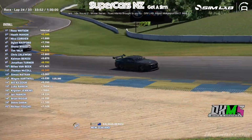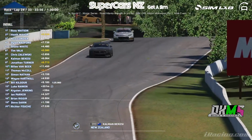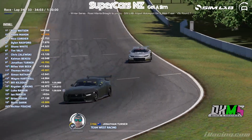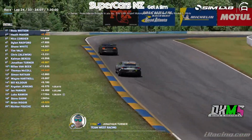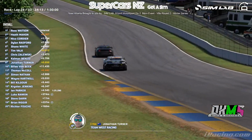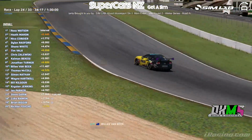8th position, Calvin Bekesi. So he's where he started. So nothing won or lost for him. Same for Jonathan Turner in behind him. Started in 9th, ran a clean race on 0 incident points so far for JT. So just happy just to sit there at the moment, keep out of trouble. And it looks like Ross Watson has Heath Mann right on his tailgate.